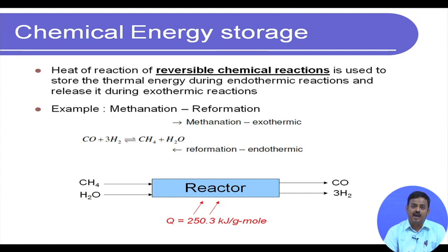All right. And during peak hours, I will have these two react in a methanation reaction, so that they react with each other, and the products are methane and water. And during that reaction, I get some additional thermal energy out of the reaction, which can be used for generating additional steam and therefore electricity. Clear? So, again, this is the overall principle that we are using.